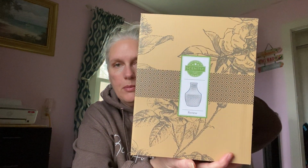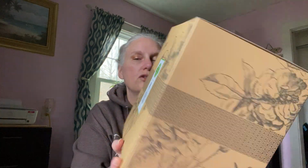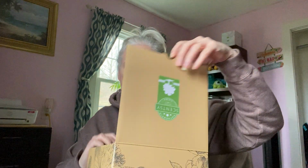I need that paper for, so I'm going to put that down. I am going to show you the shade that I got. This one is going to be discontinued. The end of the month, it's going away. That's why I wanted to grab this, because it is so pretty. It's called the Renew. This is the box. So pretty. All right, let me take it out of the box.